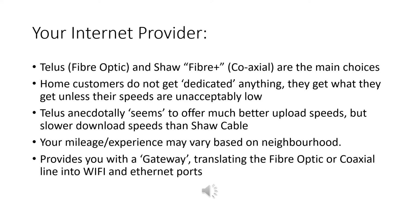That said, anecdotally, it seems that TELUS offers better upload speeds, but slightly slower download speeds than Shaw Cable. But this may vary based on your neighborhood. This is not something that's going to be true everywhere. Both of these companies provide you with a gateway, which translates either the fiber optic coming in or the coaxial cable line coming in to Wi-Fi or Ethernet ports, which you propagate throughout your house.